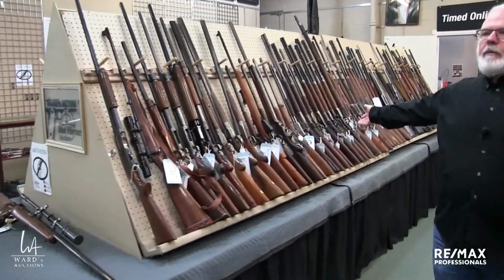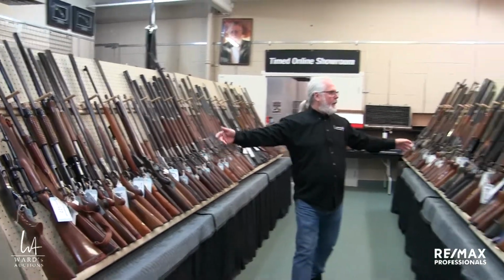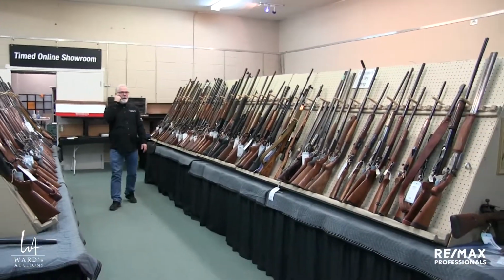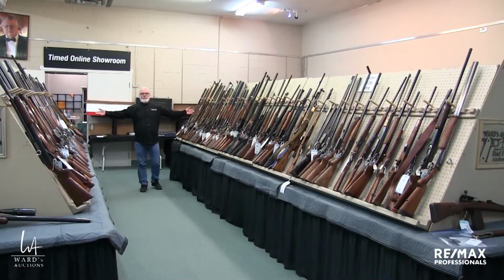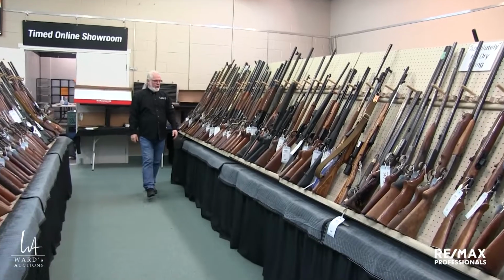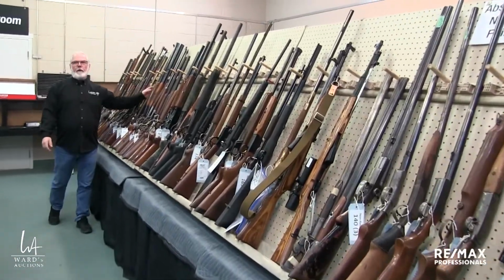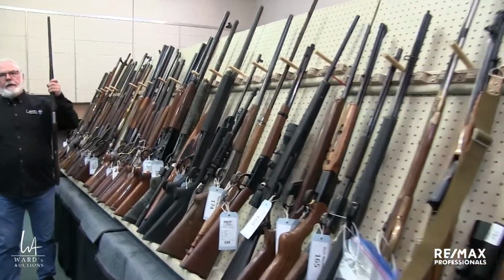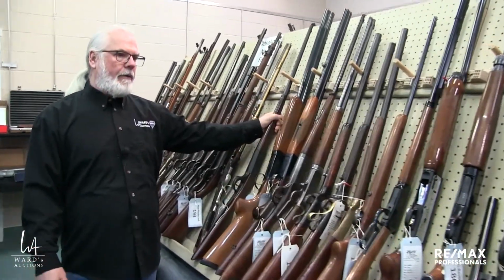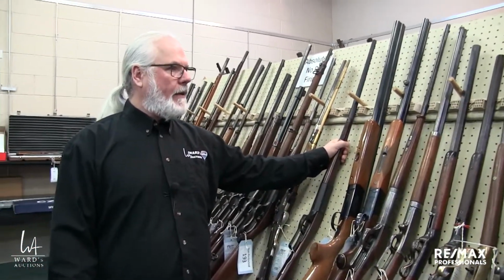And again, when the sale is going on, for those that are in the building, you need to have a valid PAL for the rifles. Most of them are just your non-restricted. And on sale day, if you're here in the building, you get to pay for it, sign for it, and take it home with you that day. I can already tell you that there won't be any registered pieces leaving on the sale day.